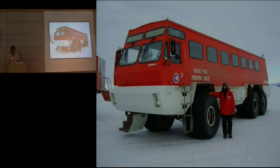So that's me. I'm just under 6'4". That's me standing next to this bus that drives around. That thing got stuck in the snow when we were driving it. Those double dualies in the back actually got stuck, and they brought over two amazing snow cat things to drag that thing out. It was pretty impressive. There's some really impressive machinery down there.